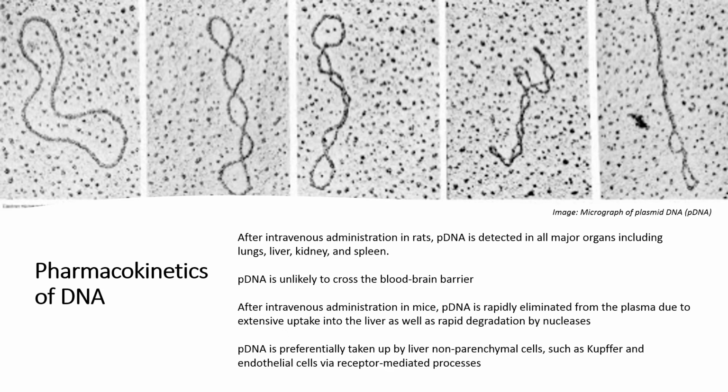After intravenous administration in mice, plasmid DNA is rapidly eliminated from the plasma due to extensive uptake into the liver as well as rapid degradation by nucleases, with hepatic uptake clearance approaching liver plasma flow. Plasmid DNA is preferentially taken up by liver nonparenchymal cells, such as Kupffer and endothelial cells via receptor-mediated processes. Analysis of the functional forms of plasmid DNA in rats revealed that supercoiled plasmid DNA rapidly disappears from plasma with a half-life of 0.15 minute.